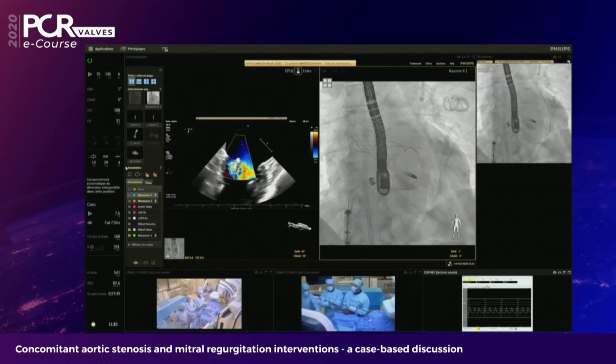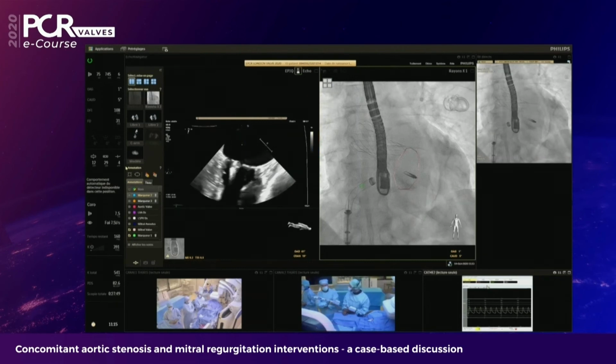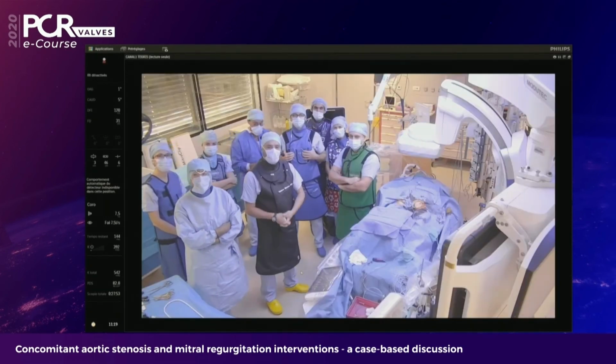So the clip is completely released now. There's no attachment anymore, and you see the result is very good. Grade 1 mitral regurgitation in a patient who is very stable with good hemodynamics. So this is a very good result. Thank you everybody for your attention.